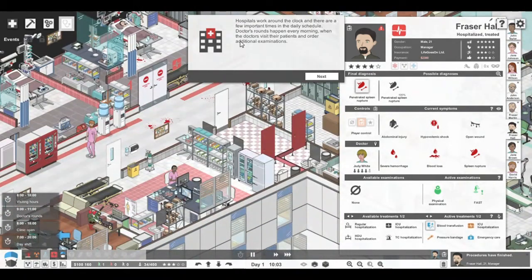Work around the clock, and there are a few important times in the daily schedule. Doctor's rounds happen every morning. Doctors visit their patients in order additional examinations. Nurses check the patients regularly, more often at HDU and ICU. They can notice dangerous symptoms and notify the doctors so the patients get examined. Nurses also deliver meals and medicine in various forms as prescribed. And when everything goes horribly wrong, well, sometimes that happens even if you do everything right, and patients will die. Death can be turned off in options. The patients will be transferred away instead.